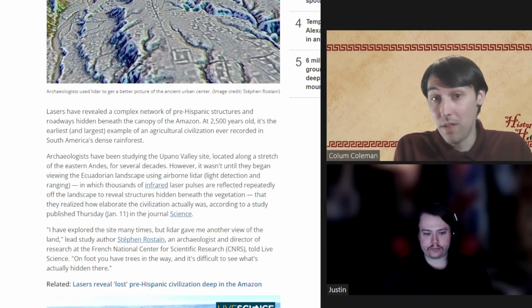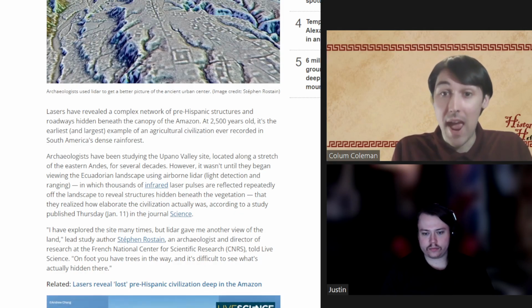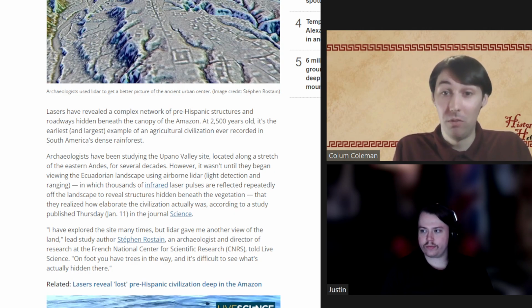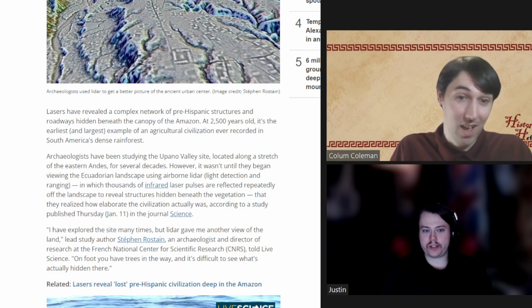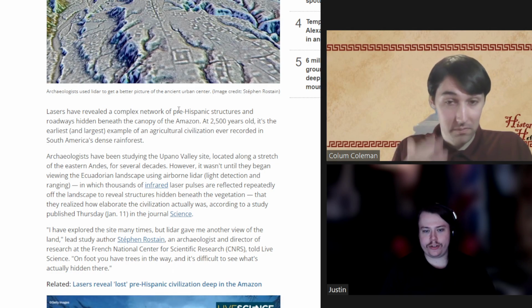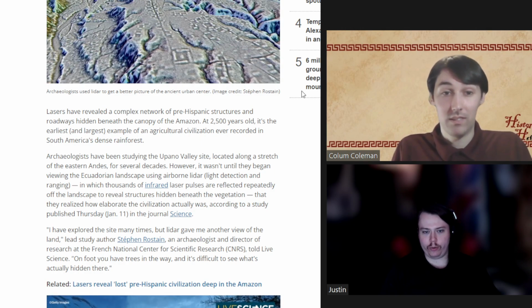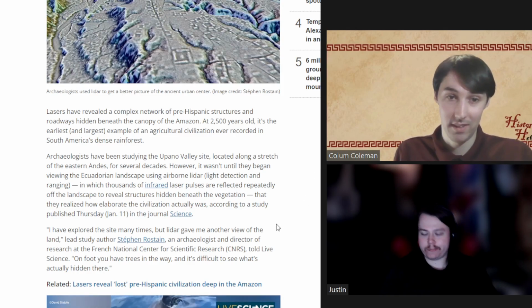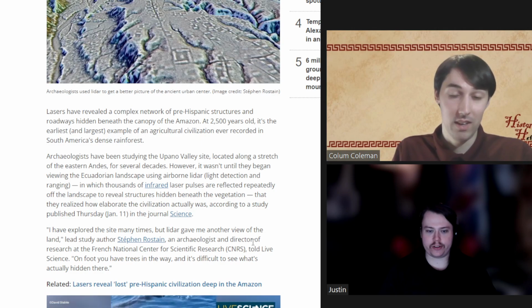Like the archaeologists knew there was something here. They knew that the Upano Valley was inhabited by several cultures, but to see in this one scan that it was effectively an empire level of organization. Like it was an entire city with 6,000. And plus, it's also 2,500 years old, one of the earliest and largest examples of agriculture in South America, especially in the rainforest.